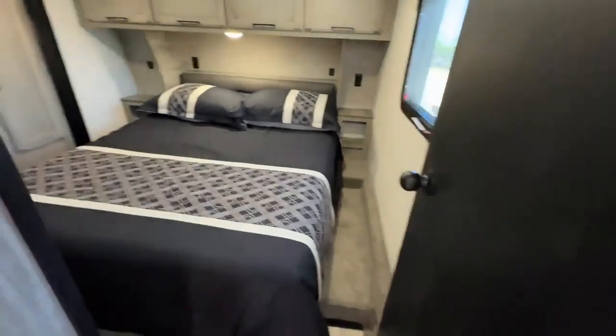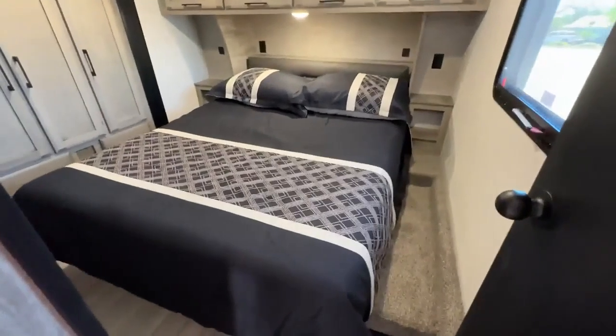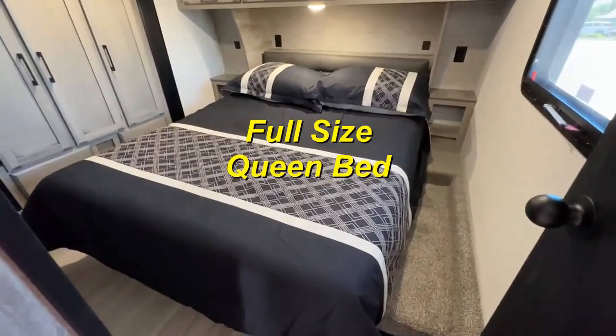Now let's make our way over to the bedroom. Standard RV door. Now you can see that this bedroom is actually a really nice size. This bedroom comes with a full-size walk-around 60 by 80 queen-size bed with storage underneath.